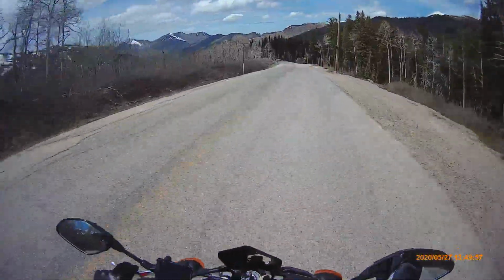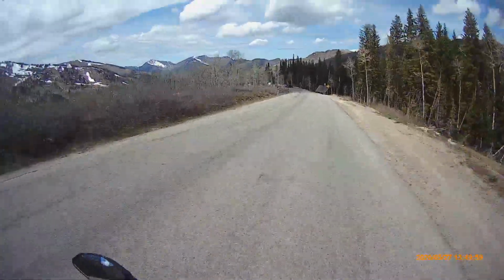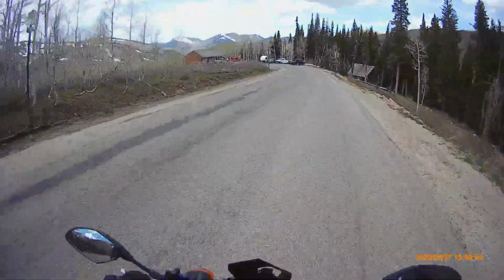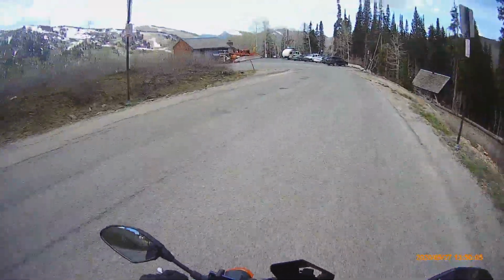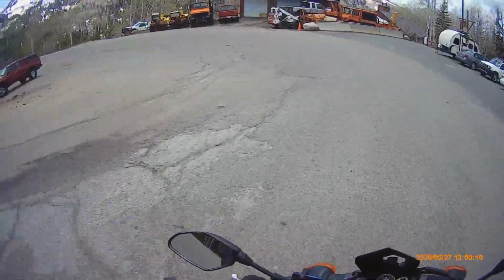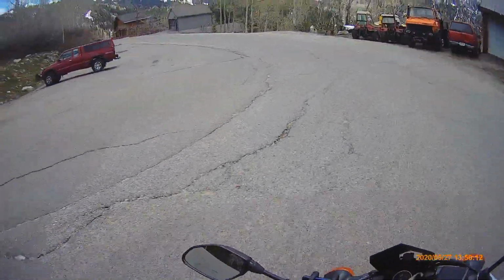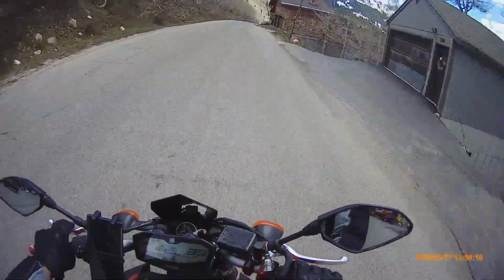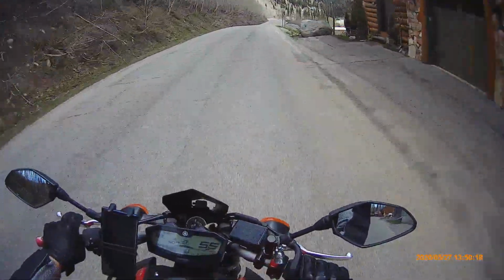This is just a couple of miles from the house. It's the perfect road, and it's the perfect bike for this road. You could have more power, but unless you want to lose your license, it's not going to be any more fun. There's a little gravel here, so I'm going to kind of tiptoe around this. But man, does this thing go when you wind it.